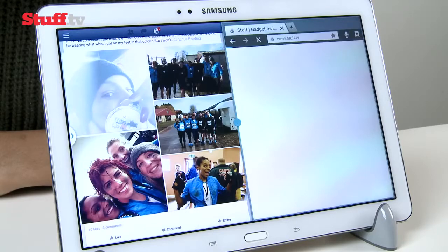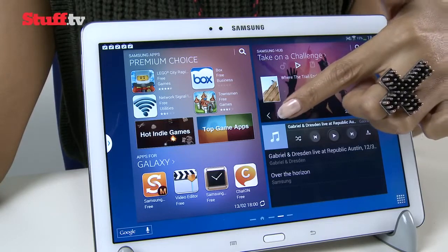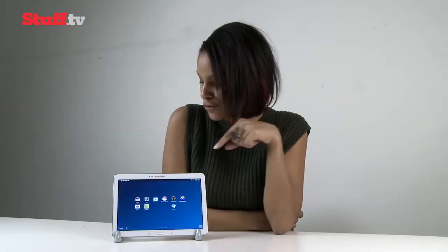Sadly, it still feels somewhat cluttered thanks to too much duplication with the Samsung Hub and Apps widgets on top of the Play Store, Play Music and other Google options, plus the doubled up apps for emails and photos. But to put a more positive spin on it, you've got the most all-singing, all-dancing home screen without having to download a single app.